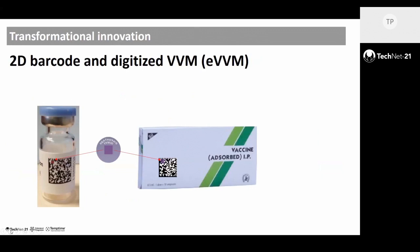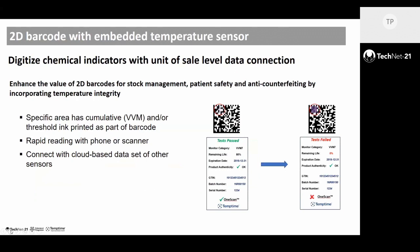So we're taking the 2D barcode approach one step further by using the VVM chemistry inside the 2D barcode. To us, it doesn't matter whether that barcode is on a package or on a vial or on an upper level in the system. Next slide, please. So the idea is to use the same chemistry that's in the VVM. It's printed in a specific region inside the 2D barcode. And with a scanner or a smartphone, one can capture the 2D barcode information that's stored in that barcode, as well as get a snapshot of the color level of the VVM. With a good level of sophistication, one can get some remaining life of the barcode.